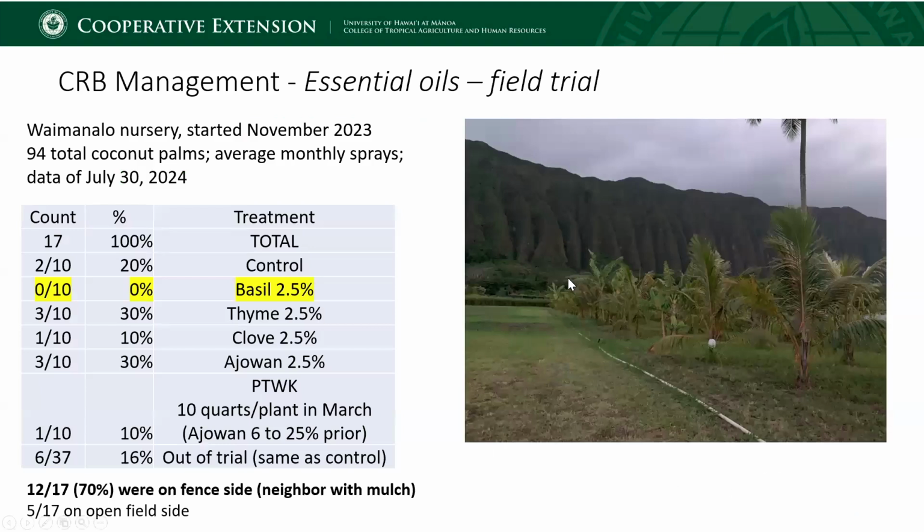And he graciously allowed me to treat his palms for free since November of last year to try to find a solution. So I've been spraying the palms on an average monthly basis. Ideally, I want to treat them every 2 or 3 weeks. Sometimes I missed it and it took 5 weeks, but it has been an average monthly application. I started with higher rates and now dropped to 2.5% because I started to see some phytotoxicity. I'll show you guys later. But so far, out of the 94 palms, we found 17 palms with CRB damage. This was a good location because Waimanalo is a somewhat recent infestation in Hawaii, on Oahu. So basil was the only treatment that didn't have any CRB damage so far.